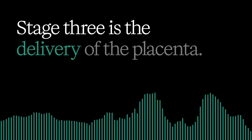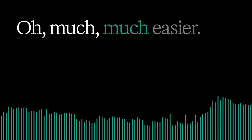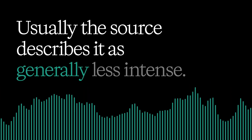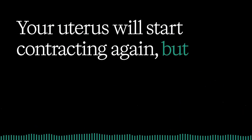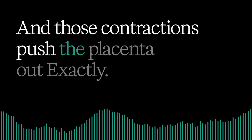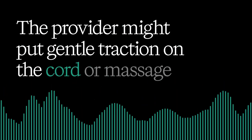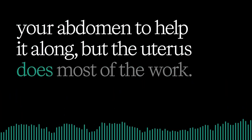Stage 3 is the delivery of the placenta. Okay, how does that compare to delivering the baby? Oh, much, much easier usually. The source describes it as generally less intense. Your uterus will start contracting again, but usually much milder contractions this time. And those contractions push the placenta out. Exactly. The provider might put gentle traction on the cord or massage your abdomen to help it along, but the uterus does most of the work.